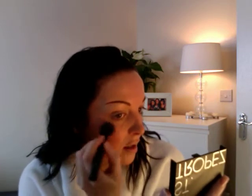And I just go up then and put a little bit everywhere, really. But the main areas are down your T-zone. I've got some blusher on at the moment, but I tend to put some on the cheekbone up here. A little bit more. And there you go. Really natural, it gives a beautiful brown colour, and it's really easy to top up during the day.